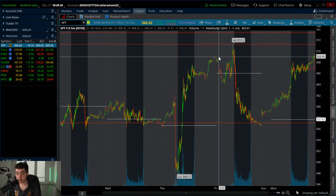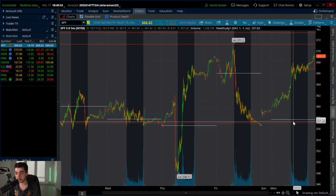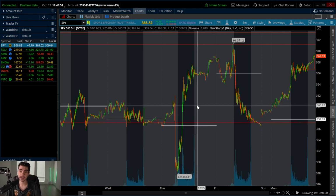So pay attention to all of those key levels. Pay attention to the 369 to 371. Pay attention to the previous closing price. That's going to help to determine the overall trend direction for the day, 366.82. And pay attention to the gap fill level for the call zone heading into tomorrow, right?